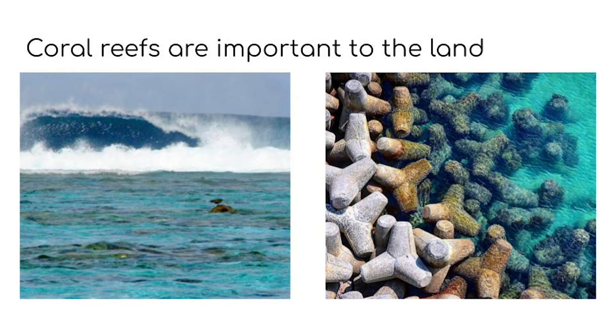So coral reefs are also very important to the land. They protect the shore by calming down the waves as they come in from the open ocean. If you've been to the beach where there isn't a coral reef, so if you go to Dover, for example, if you're going to Calais on the ferry, or if you're in Brighton, there's no coral reef there, and you can get some really big waves there, and that's why you might get surfers there.